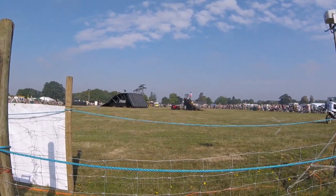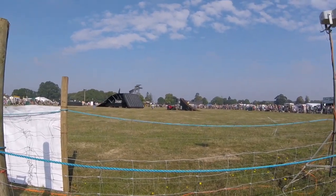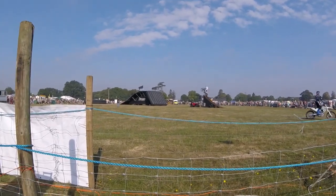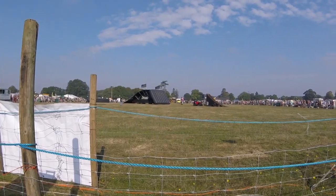Now, the first jumps this morning for your viewing pleasure are warm-up jumps, just to reacclimatise, refamiliarise ourselves with the ramp and the equipment, and then we can move forward into a little bit of FMX for you guys.